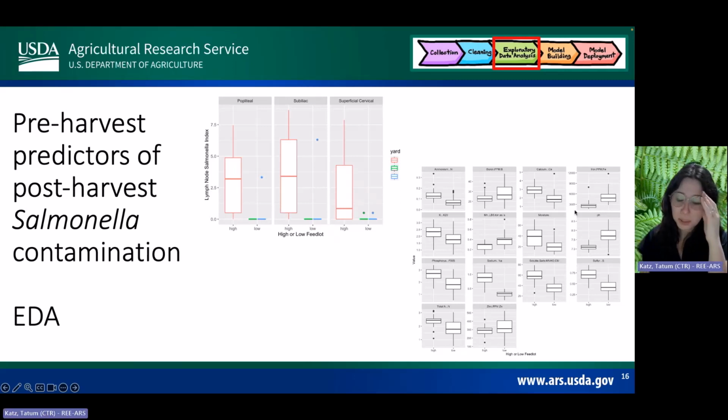And in this multi-plot I have over here are some of the different soil variables and how those things split over high and low feedlots. And what you can see here is a ton of these variables will cluster around high or low feedlots. So for instance, phosphorus is much higher in those high Salmonella feedlots and lower in low Salmonella feedlots. So these are the types of trends and patterns, and things like outliers, that we're looking for.